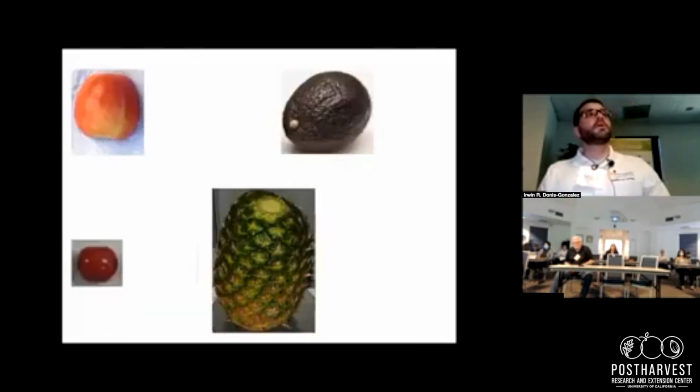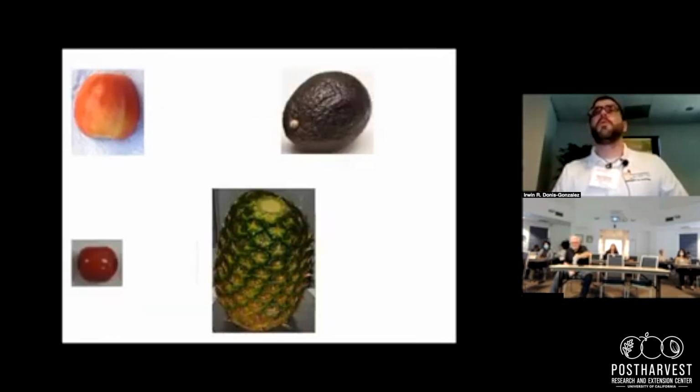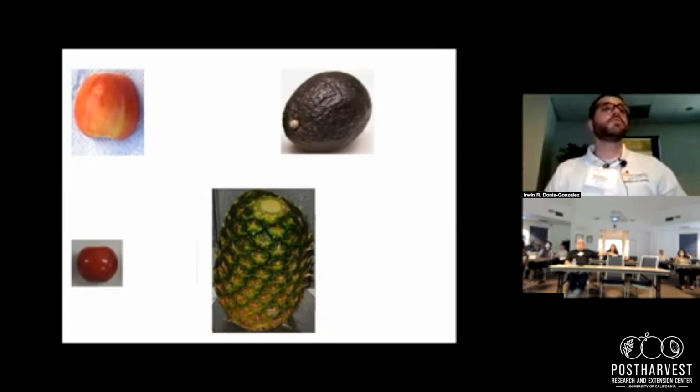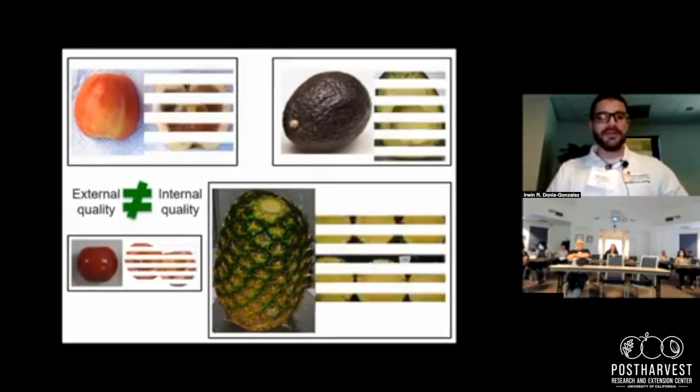So I like to start my talks all the time when I'm talking about quality, and I want to see some hands here right now. Of everybody here, would you eat this product? Yes or no? Yes, hands up. All of them. Would you eat that avocado? Would you eat that pineapple? That's a tart cherry. So yeah, it is. You caught it. You probably wouldn't eat that one, huh? Because it's tart. But other than that, yeah.